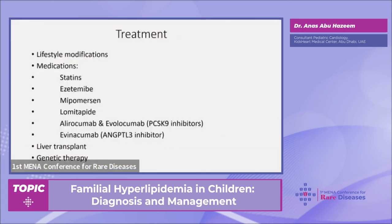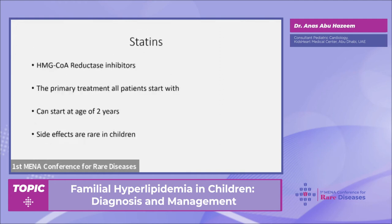Mebomersen, lomitapide, and the other medications I'm going to talk about. Liver transplant is a rare type of therapy, and there is genetic therapy as well, and there is plasmapheresis. So, coming to statins, these are the workhorse. This is what we usually rely on as first-line therapy.